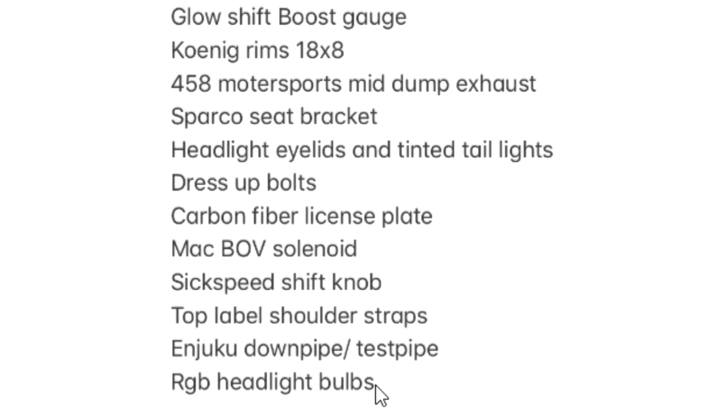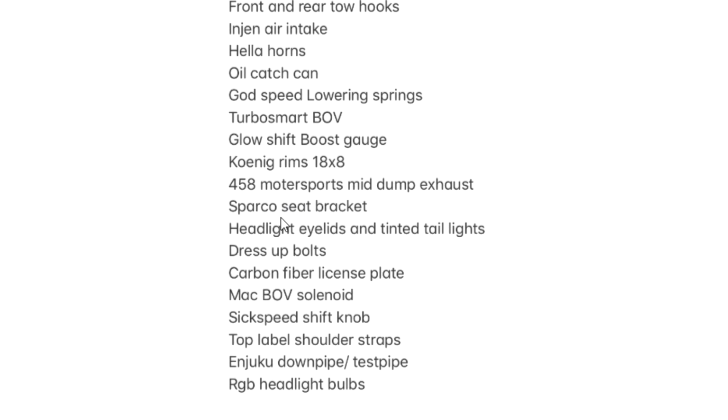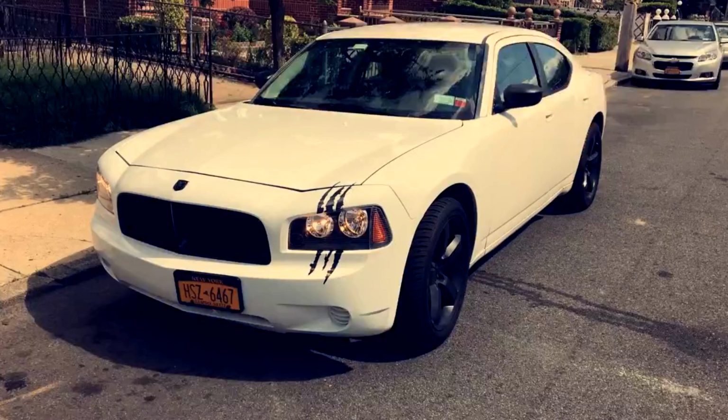And headlight bulbs. Headlight bulbs, yeah, headlight bulbs are a mod. Wow, my car came modded from the factory then with some factory headlight bulbs. Wow, that is a crazy build list right there, buddy. That is, wow, your headlight bulbs? That is crazy. That's a crazy mod. God, man. Oh, my God.